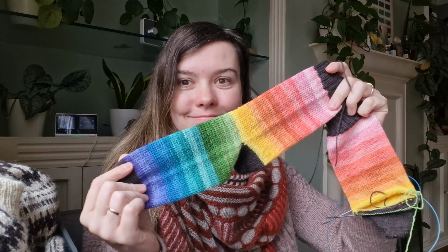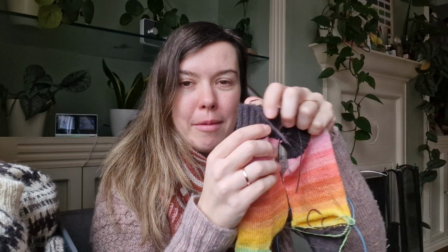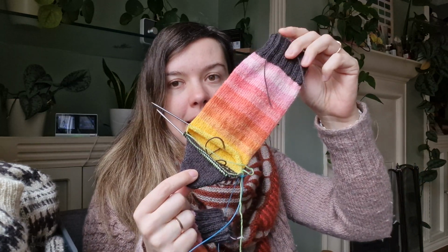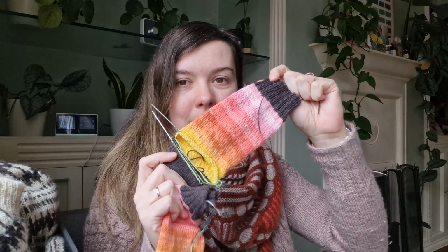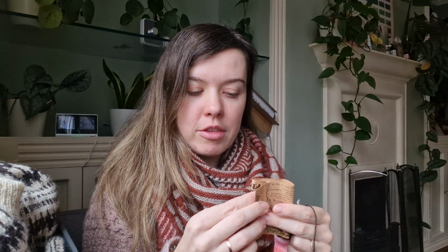So what am I knitting? I am knitting more socks. So I have finished one sock, and the other one, I don't know how this happened, but I've already turned the heel as well. So I've just finished the heel in a contrast color, and now I just need to zip down the foot, and then I'll have another finished pair of socks. So yeah, socks everywhere, and these have been knit out of my recent obsession, which is Fab Funky Fibers yarn.